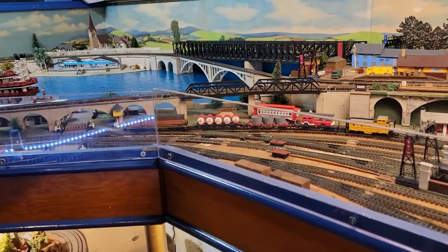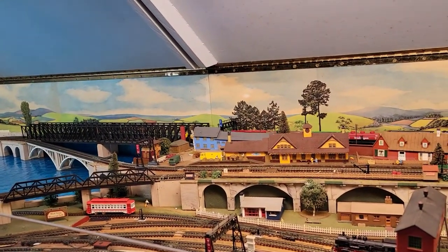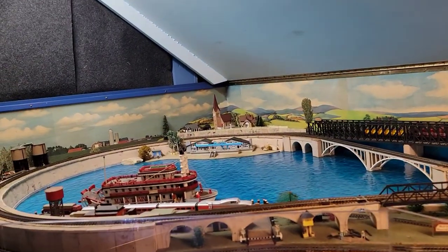Oh, look at up here. The yellow train goes in and goes away. Look at it up here, guys. You're neck and neck right there now. Yeah. Yep. All gone. Wow.